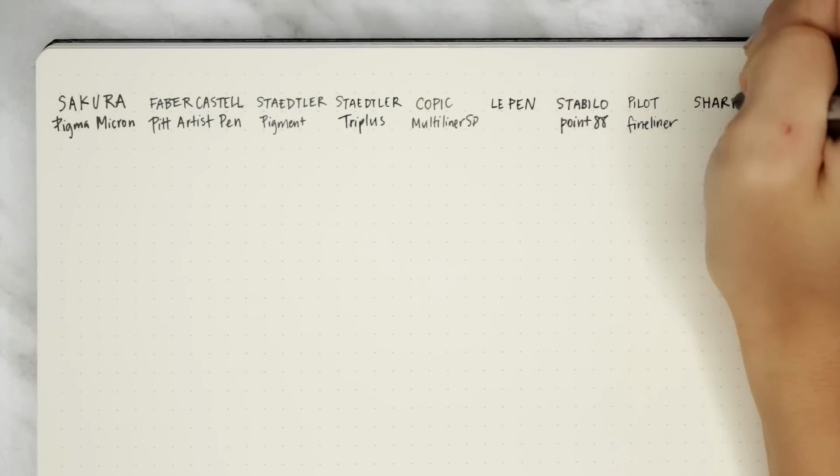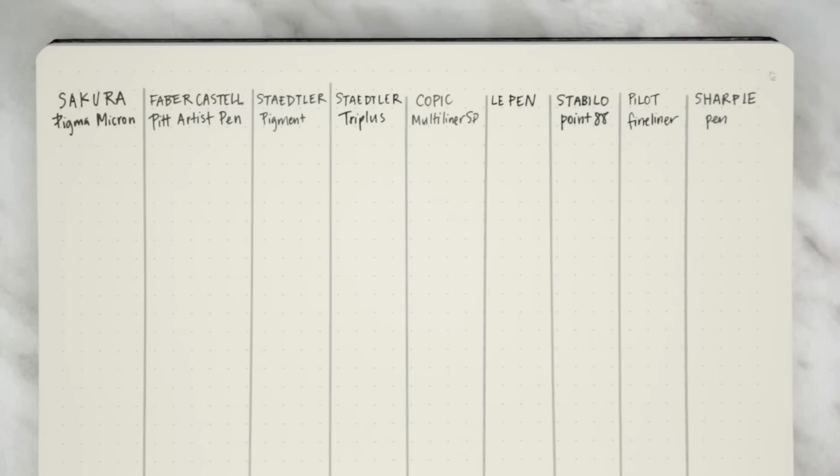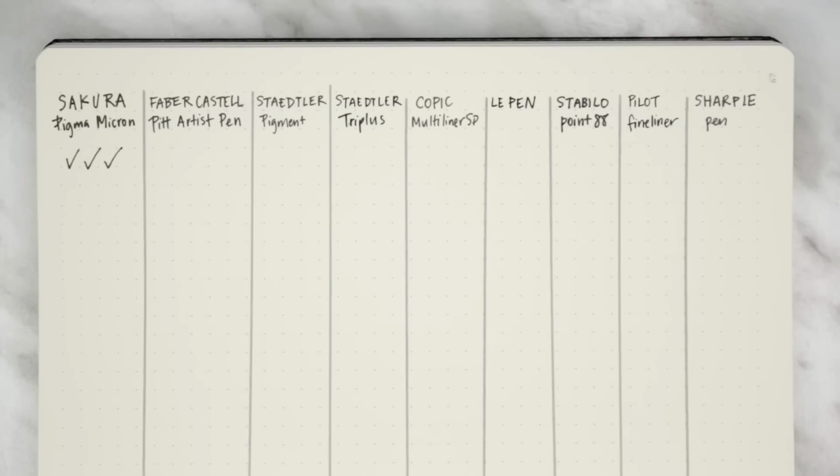Keep in mind that I am only using my Leuchtturm journal for this, but as you can see by this chart, the check marks denote the amount of smoothness. 1 check mark is smooth, 2 check marks is very smooth, and then 3 check marks is extremely smooth. There is an X on one of them because that pen was just not a fun writing experience, not smooth at all in comparison to the other ones.